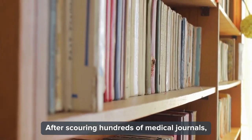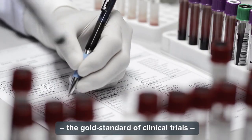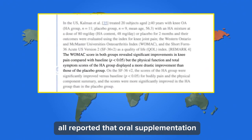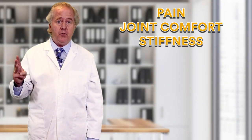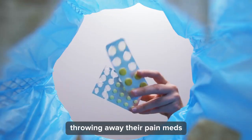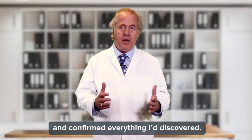After scouring hundreds of medical journals, I found dozens of randomized, double-blind, and placebo-controlled studies, the gold standard of clinical trials, recently carried out on hyaluronan and oral supplementation. And the results were incredible. Trials in America, Europe, and Asia all reported that oral supplementation of hyaluronan produced significant and even drastic improvement in pain, joint comfort, stiffness, swelling, inflammation, muscle strength, flexibility, mobility, and quality of life. Participants in the trials were literally throwing away their pain meds because they no longer needed them. This was hugely exciting and confirmed everything I'd discovered.